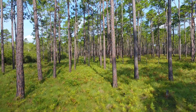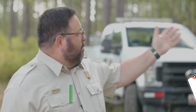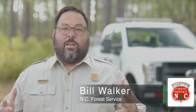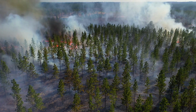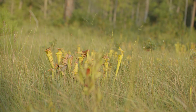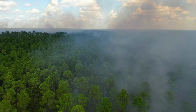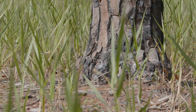You know, the number one question I always get is, why do we do controlled burns? The longleaf pine forest, like we have here, you've heard of the rainforest. And just like the rainforest, it needs lots and lots of rain. Well, the southeastern longleaf pine forest, it's a fire forest. It needs fire. It needs fire to grow. It needs fire to be healthy. And a lot of times that sounds a little bit at odds with one another. How can it grow when it's got fire?